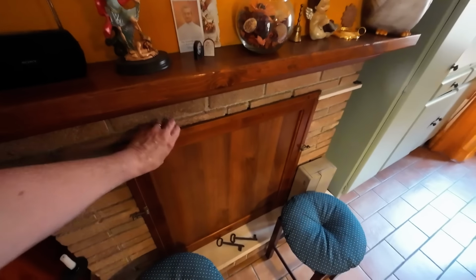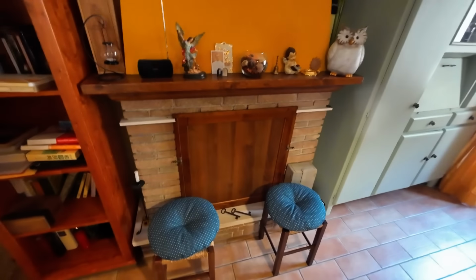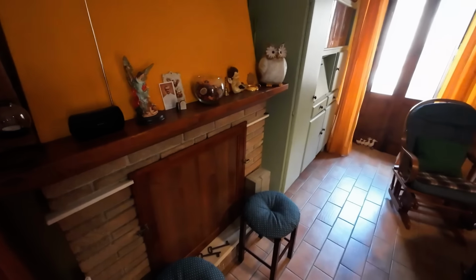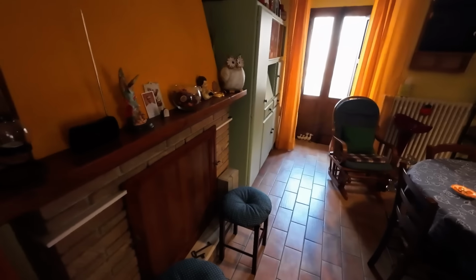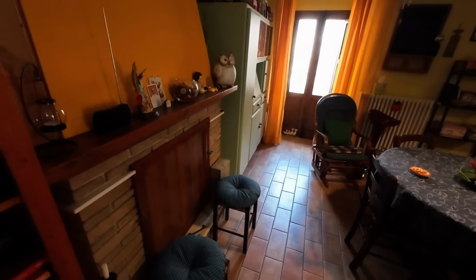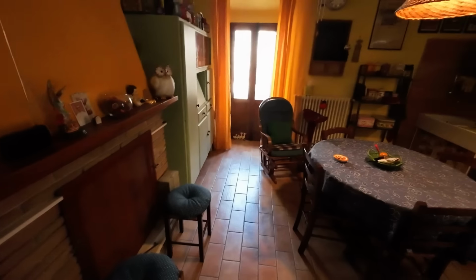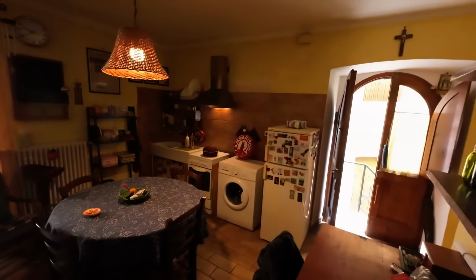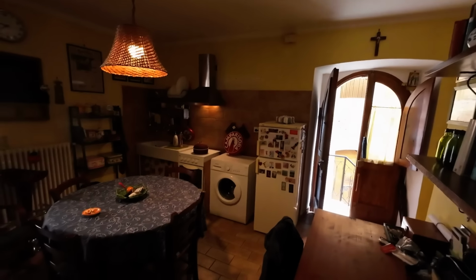Fireplace, it's a working fireplace. Some people do ask me about these, why they put wood in front of them. It's because if nobody's living here during the winter time, they don't want anything falling down the chimney or any birds getting in or anything like that. Well, it's the same in the summertime as well. Just don't want anything sort of nesting in here. Just stops any chance of that happening. Small kitchen, basic kitchen.